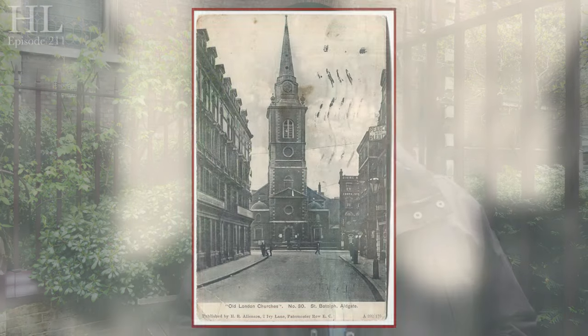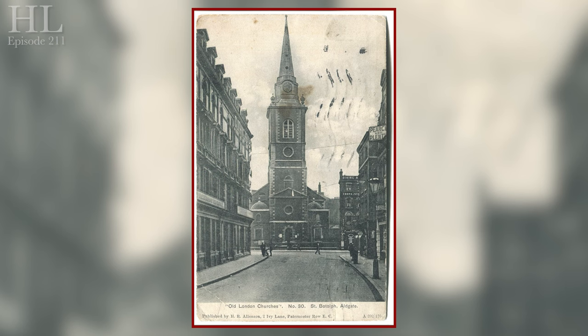They gave it Grade 1 listed status in January of 1950, along with about five or six other churches in the City of London, and it was restored, and it was due to be reopened in 1964-65, but there was a fire during the restoration, and so it was in 1965 that it was finally opened by the Bishop of London and the Lord Mayor of London and Her Majesty Queen Elizabeth, the Queen Mother.